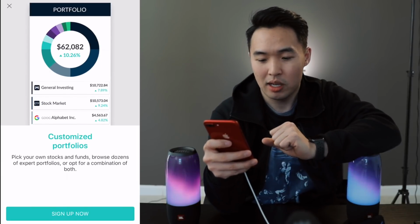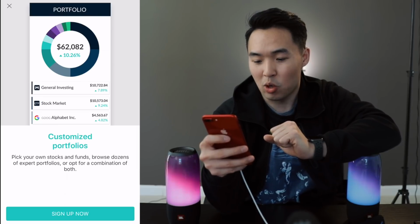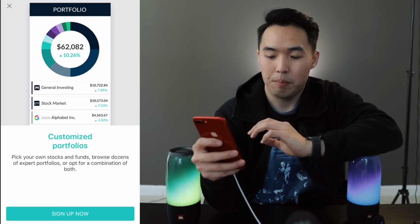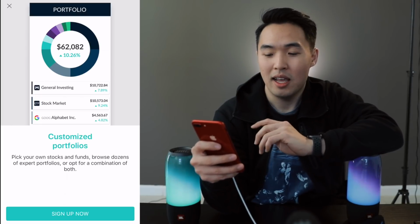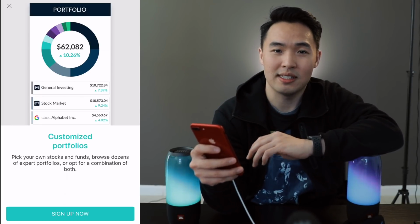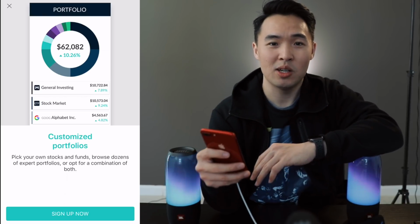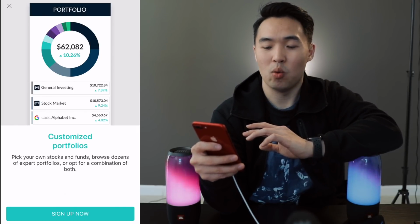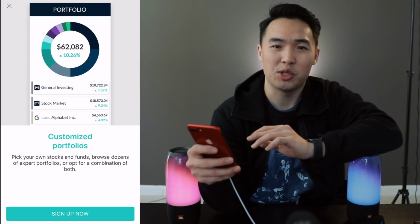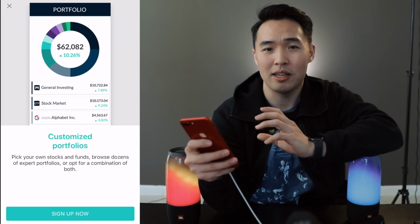Customizable portfolios. Pick your own stocks and funds. Browse dozens of expert portfolios or options for a combination of both. Being able to see what other experts' portfolios look like is very attractive, because when you are first starting to invest in the stock market, you really don't know what to do, what to invest in. So having examples of other experts and how they invest will help you decide what type of investor you want to become. Such as myself, I'm a dividend investor, and I do invest just a little bit in growth stocks.